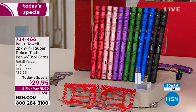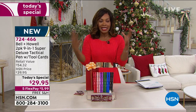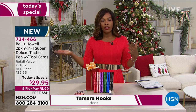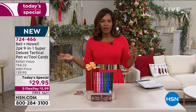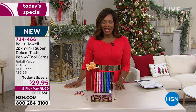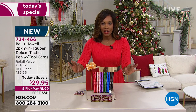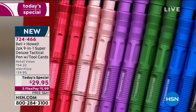And what I love about what we offer today, not only in this pen, it is in this bundle, because there are tactical pens out there that you might be able to find on the market. The most you're ever gonna be able to find is about a 7-in-1. This is a 9-in-1. Typically, if you find even that 7-in-1, it's only gonna be in black. This, you have all of the colors available. You get extra ink that comes included. You're going to get that tool card, which we're gonna explain.